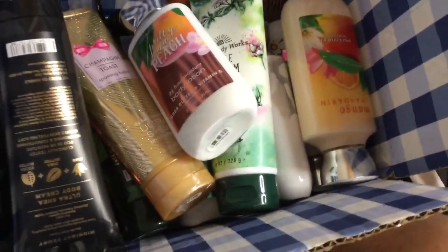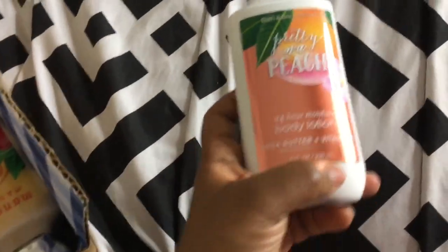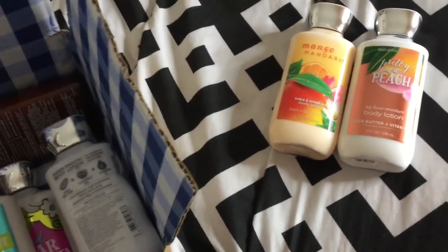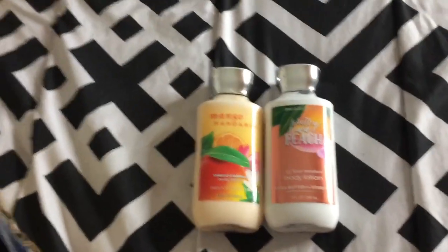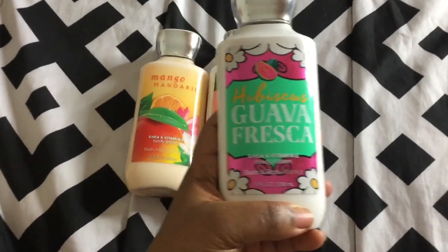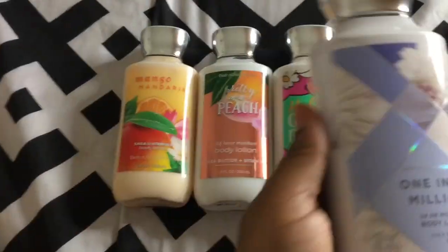Here we go. As you can see, right on top, we do have Pretty as a Peach, brand new, never used because I'm currently using Georgia Peach and Sweet Tea body cream. We also have Mango Mandarin. I got the fine fragrance mist to that. Sorry, I had a brain fart. Hibiscus Guava Frisca. Y'all know that I had the fine fragrance mist to that.